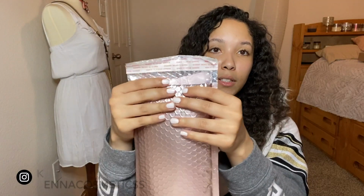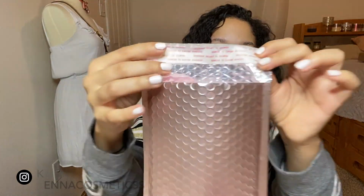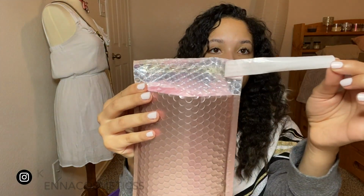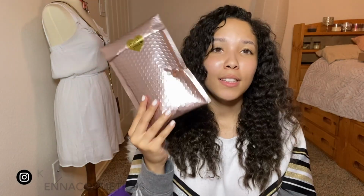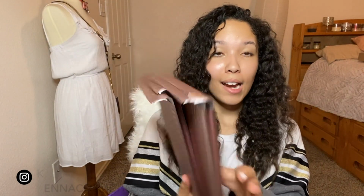And I am going to seal my poly mailer now by just taking off this little cover here. This covers the adhesive strip. And I'm gonna fold it over and close it. This is the completed package, and I only filmed myself packing one of these, but I have several more to pack. So I'm gonna go ahead and do that, but I hope you guys enjoyed this packing video.